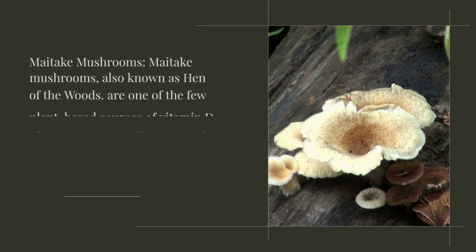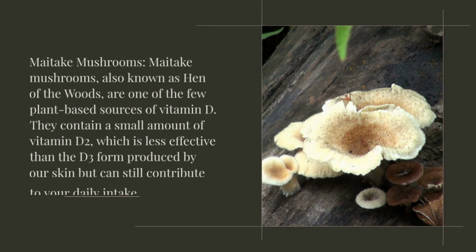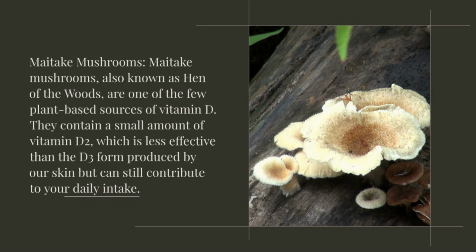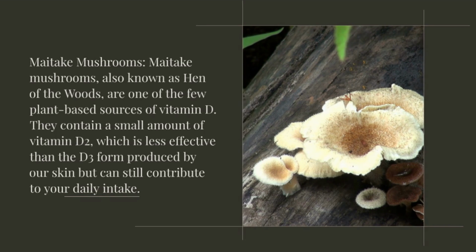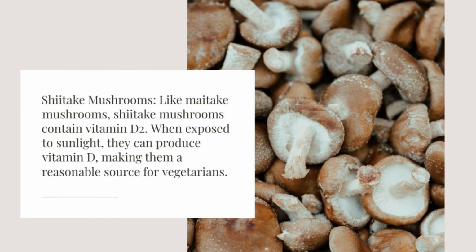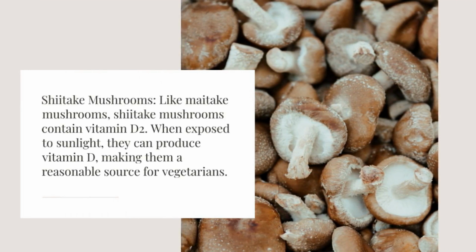Maitake mushrooms. Maitake mushrooms, also known as hen of the woods, are one of the few plant-based sources of vitamin D. They contain a small amount of vitamin D2, which is less effective than the D3 form produced by our skin but can still contribute to your daily intake.